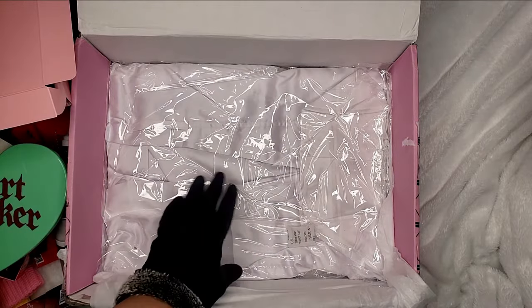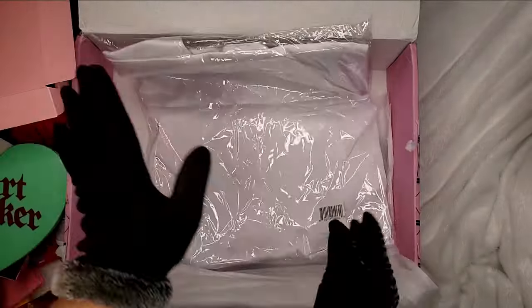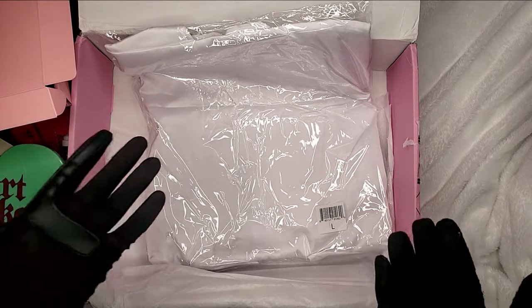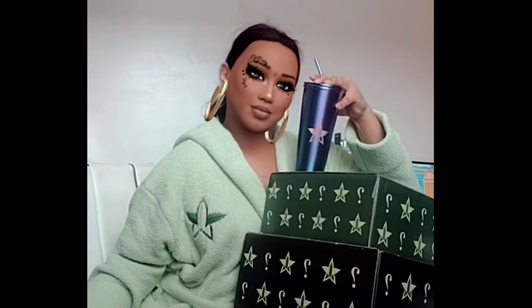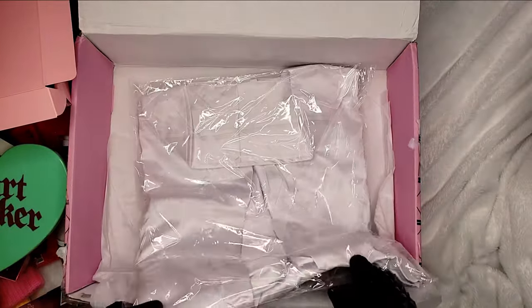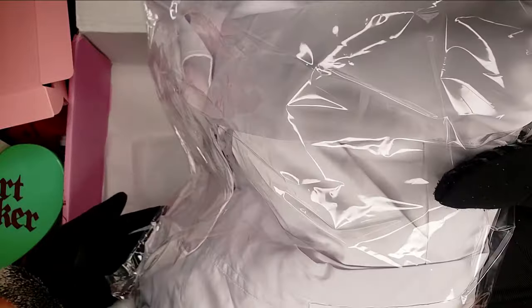And the last but not least, of course, we do have the satin wedding robe. Now, all my friends know how much I love robes. Like, I do have all the robes from Jeffree Star Cosmetics. I do have the green one. And then the pink one. And now I do have the silk one. So this is the wedding one. And this is retailed for $50. And we got this on sale for $30.